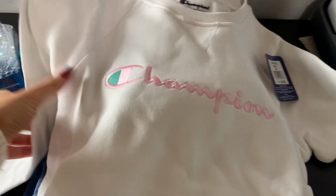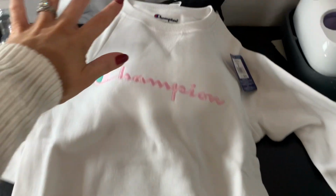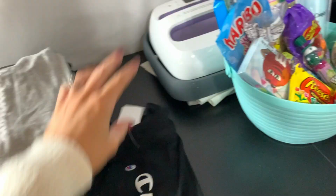Then I got her this Champion sweatshirt. It's white with pink and mint. I just thought that looked super cute and classy. Again, all of these things were on sale, and then I used Kohl's Cash or Rewards or whatever. So Kohl's is always a good place to shop for clothes at a discount.